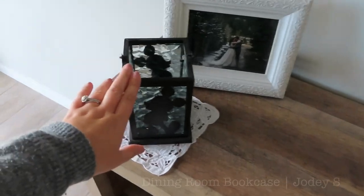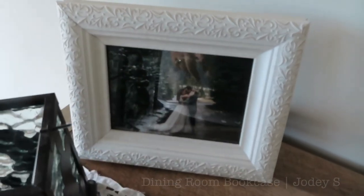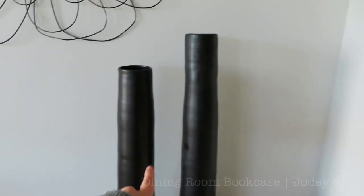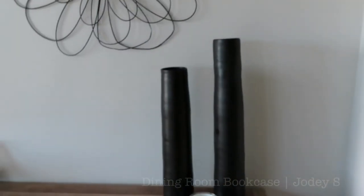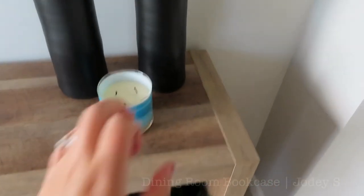On the top of the bookcase here, first thing we have is this Mickey Mouse lantern. It does have a place for a candle in it, but I don't have a candle in it. Here's the frame I was talking about that we got as a wedding present. So that frame I put a wedding photo into. Over here we just have these two large vases. I don't know if I want to put some tall flowers or something in them yet, but for the time I like how it looks empty. They're also from HomeSense, and then just a candle.